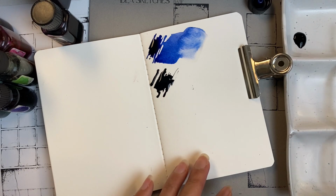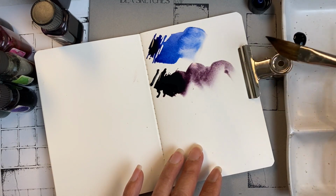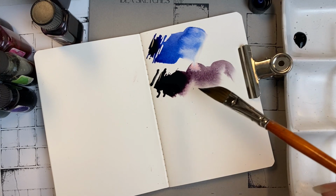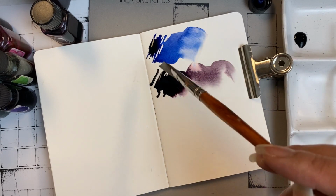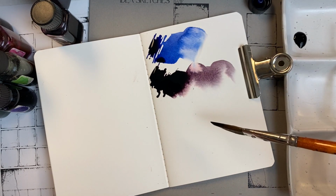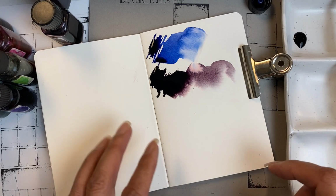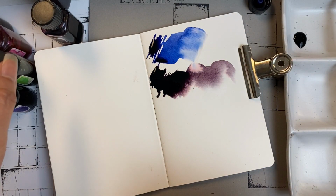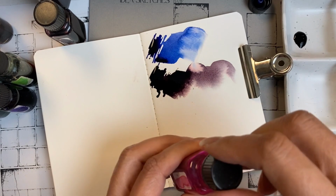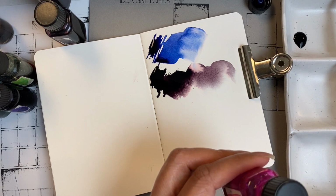And this one has, I think it's like a purpley pink. You can start to see how, oh, those two mixed a little bit. That's really pretty. And that's kind of the fun of it too. You never know what's going to happen when the two colors kind of collide. Oh, that's so pretty. And if you do have too much ink, you can also blot it down too, if you want to get a little less ink on the paper. But again, like I said, I'm just going to leave it.